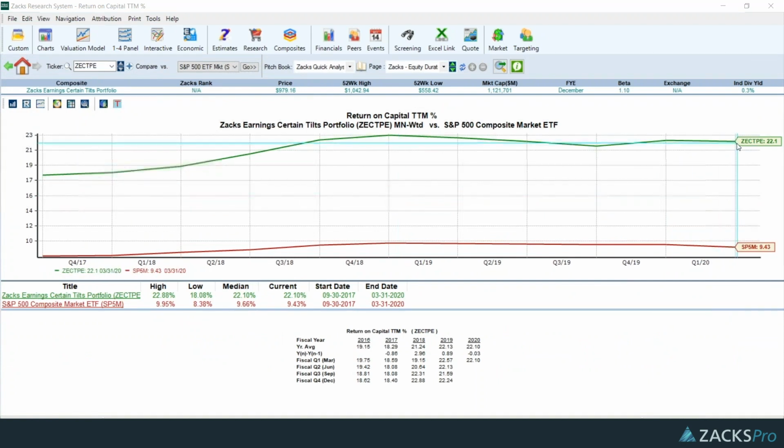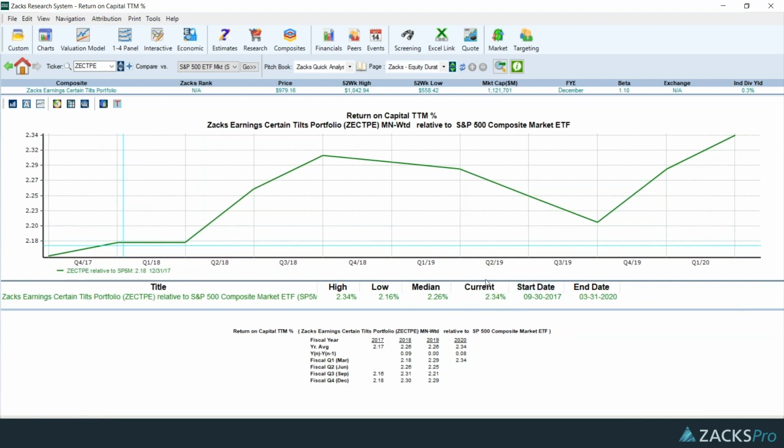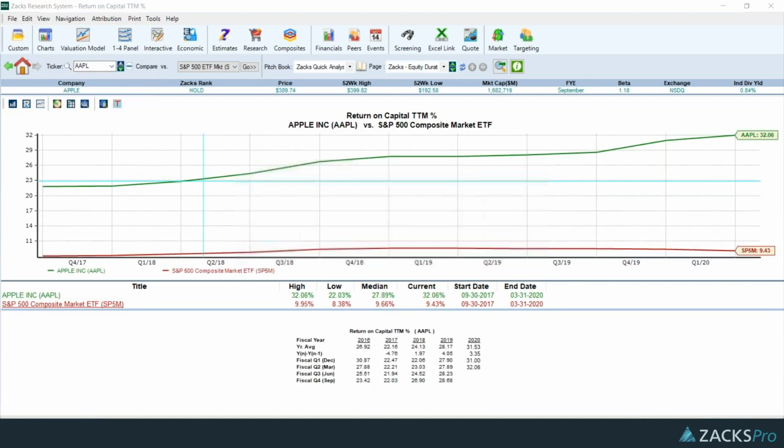And you can see that, if we're going to trade at a PE that's over 2x, we would expect return on capital to be well in excess of the S&P 500 as well, and it is. So if we were trading at a 2.1 relative to the S&P 500, we're basically generating 2.34 times the return on capital over the S&P 500. So is that really a surprise? It shouldn't necessarily be. And again, I can click the plus button here and literally go through each individual stock.